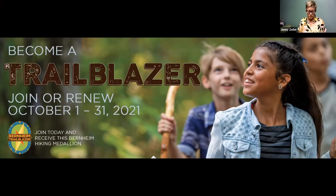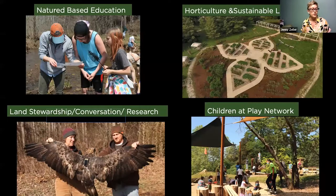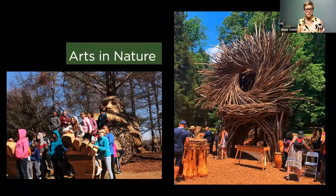It really does help us fulfill our mission of connecting people to nature. And we do this in so many ways. We do this through nature-based education, through horticulture and sustainable landscapes. We do this through land research, conservation, our land stewardship. And we also do this through play. If you haven't been to Bernheim recently, you need to come out and see Bernheim's new Playco system. It is located across from the visitor center. But we also connect people with nature through the arts.